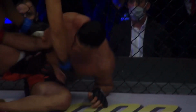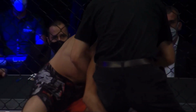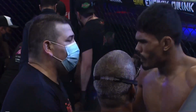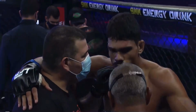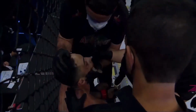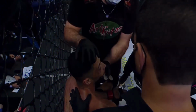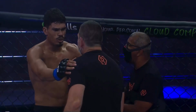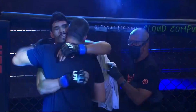Yeah, Dantas had no clue and no defense. Great stoppage there by the referee to stop any more damage from taking place. But what a performance. The 27-year-old from Sao Paulo, Brazil, Lucas Fernando. There's the man, Pedro Rizzo, in his corner. And it's good to see that João Dantas is up talking to his corner. We can definitely see that whatever Pedro Rizzo has been doing to this kid, it's working.